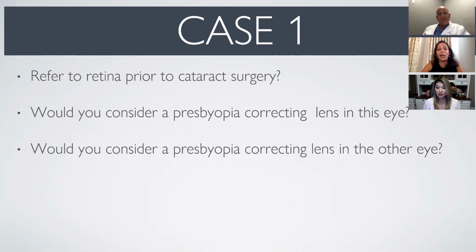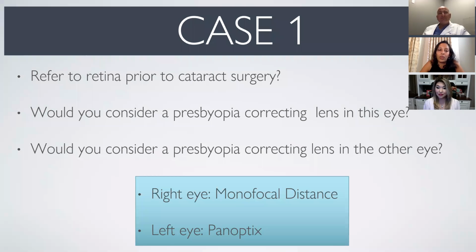But that being said, she comes back to me. So I sent her to retina, and now she's back with monofocal only. And this is where mixing and matching can be an option for her. And so we ended up going with a monofocal in that eye. And I was actually going to do a low add in the left eye.